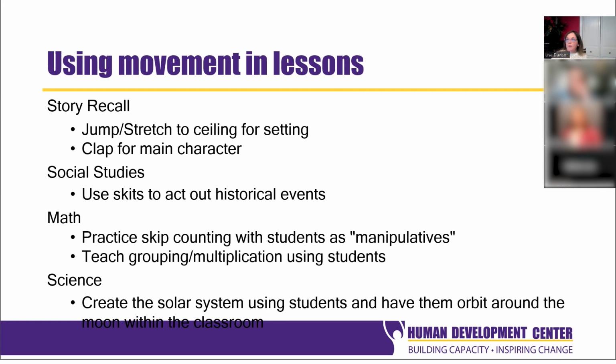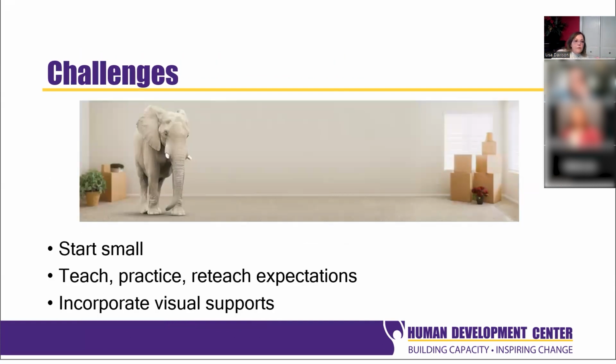You can teach grouping and multiplication using your students. For science, create the solar system using your students. Have them orbit around the moon within your classroom. While there's much research on the benefits of movement and the positive impact it has on our cognitive abilities, movement can be a challenge.